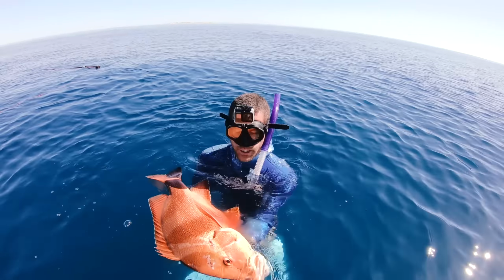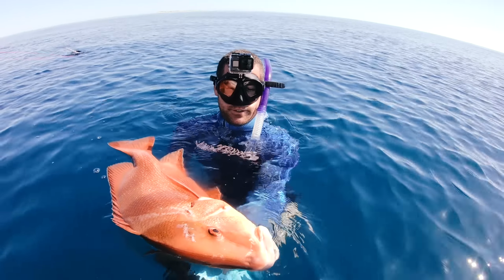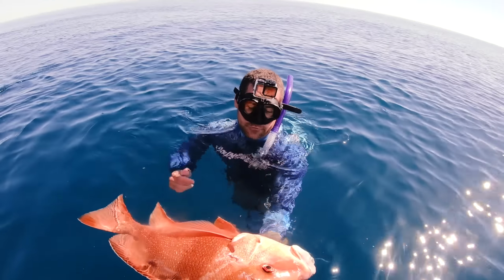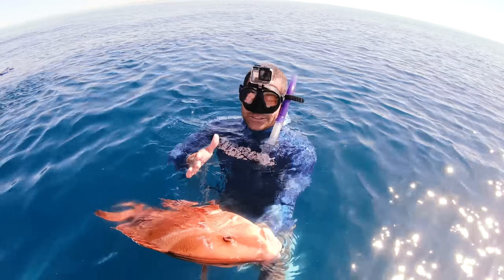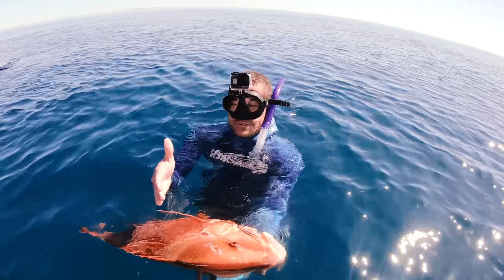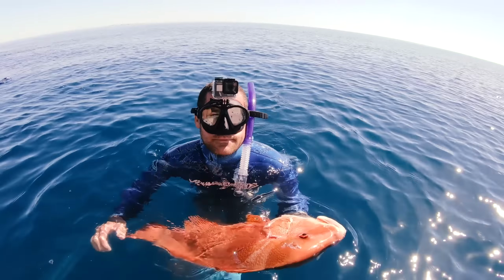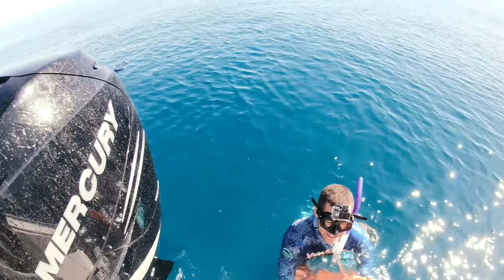Beautiful red emperor. The boys went down, got a fish each, and this fish must have come in on the commotion. Such a good spot down there, mid water, and I followed it down. I was going to try and meet it on the bottom, but it just looked like it was going to twitch off, and as soon as it went like that, got it. Brought it in, swam to the top, and then found out Sammy stabbed himself with a knife, so we might start making our way back in.